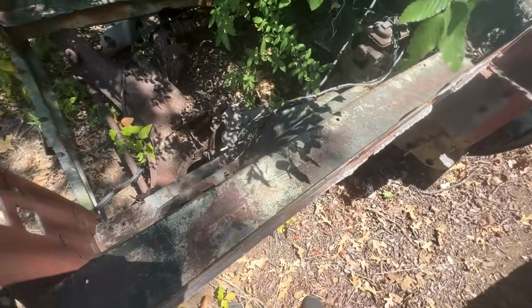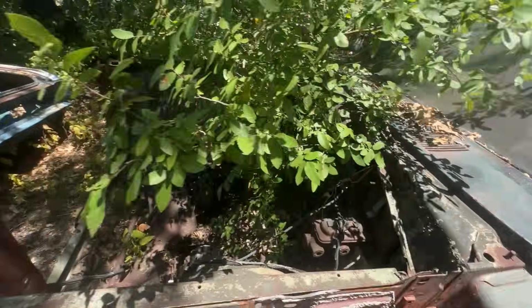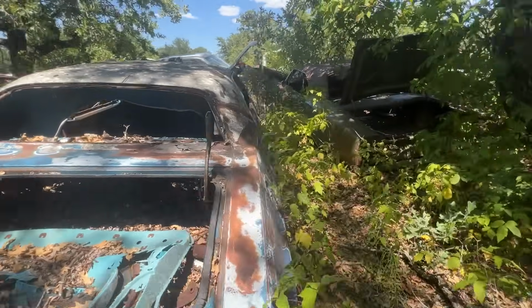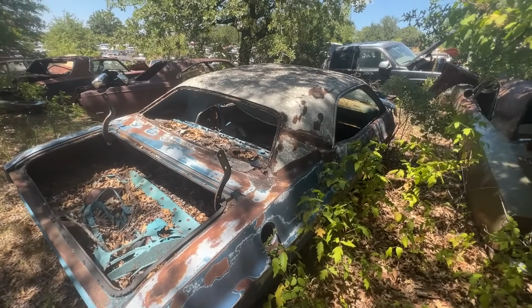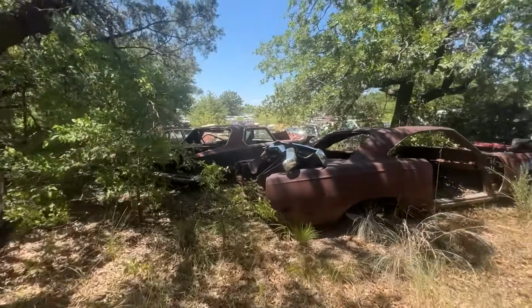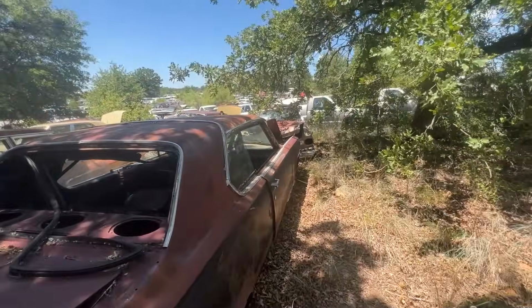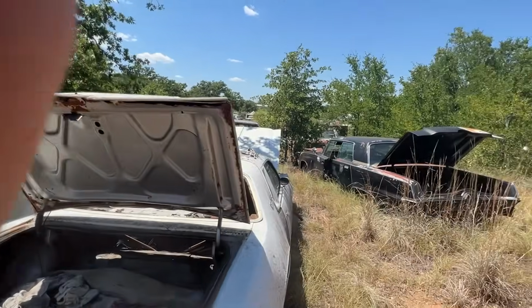And then, of course, that 68 Charger doesn't have the tag. At least it has the VIN. Yeah, still got the VIN. So we have some choices here. I wish I would have found this before I sold mine. I could have cut the top off that. It's a nice little stash right here. Let's see what else we can find. Okay, coming out of that little hoard.